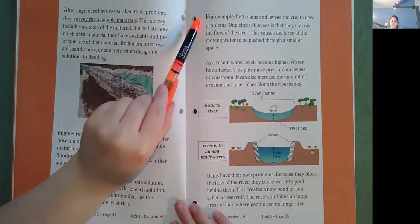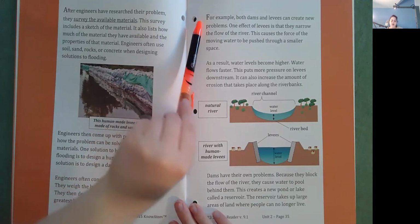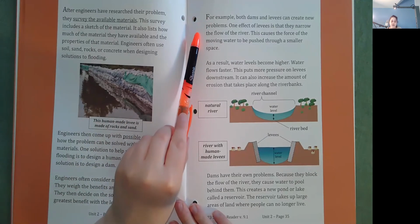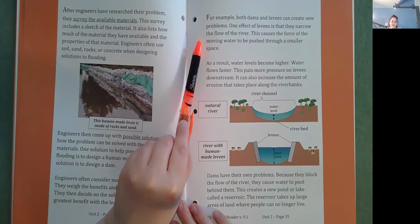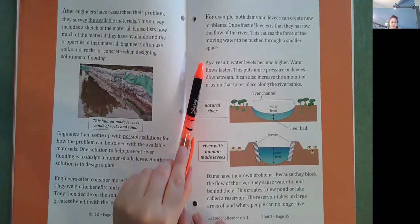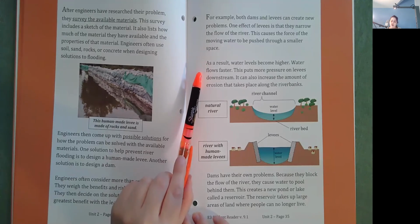For example, both dams and levees can create new problems. One effect of levees is that they narrow the flood of the river. This causes the force of the moving water to be pushed through a smaller space. As a result, water levels become higher. Water flows faster. This puts more pressure on levees downstream. It can also increase the amount of erosion that takes place along the riverbank.